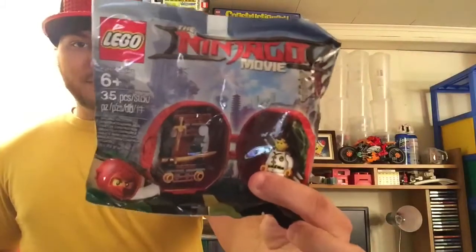So to start things off, this is from Toys R Us. They had an offer this past week where if you buy $30 of any LEGO, you can get a set for free. And the set that they advertised at first was a Star Wars Astromech Droid polybag. Now I already had that polybag, but I was still kind of curious if there was going to be anything to exchange it with, and I actually found out, yes, in some Toys R Us stores, they also had this available for free, the Kai Ninjago Movie pod.